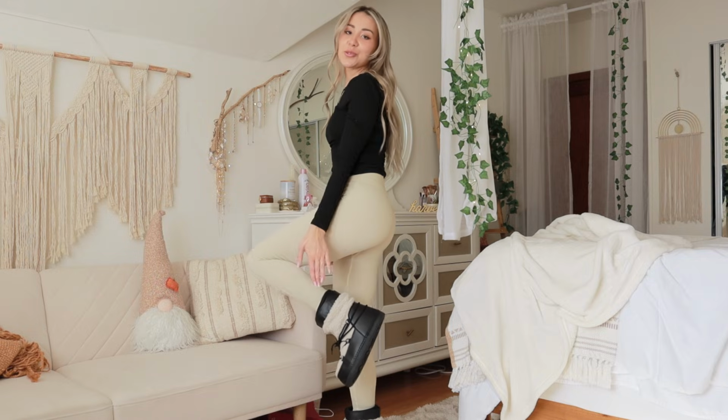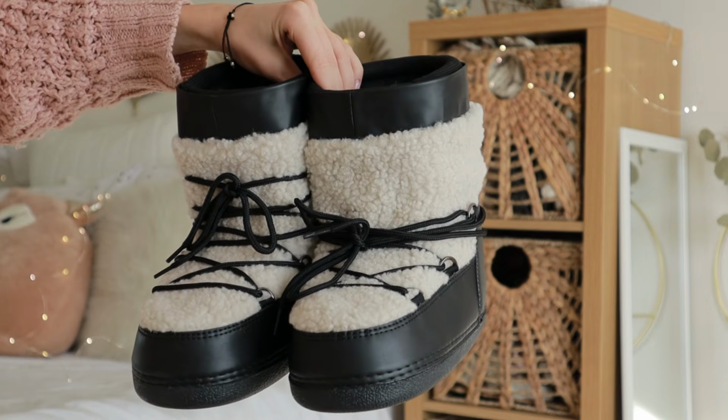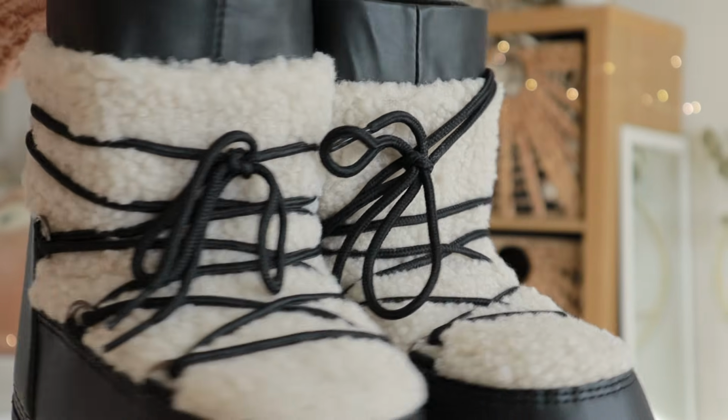And then as for the shoes, which are my favorite part of this outfit, they look so much like moon boots. They are honestly so cute. I've been seeing them on Pinterest for years, and last year I finally bought a pair of real moon boots. But these are honestly pretty good dupes, I'd say. They feel pretty similar. Obviously a little bit worse quality, but not that bad.